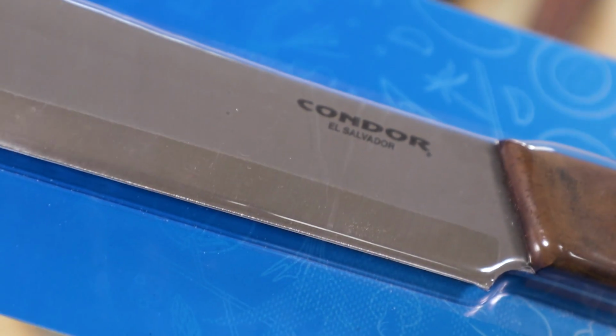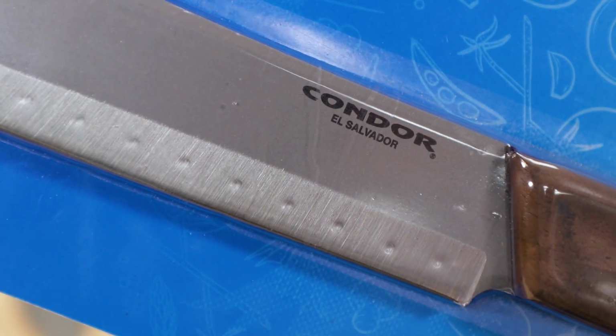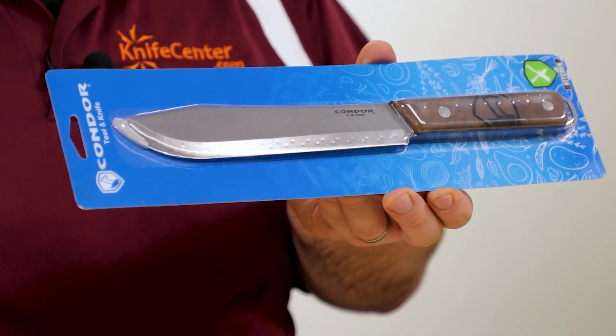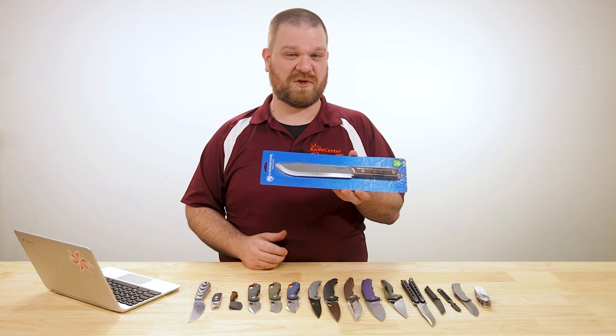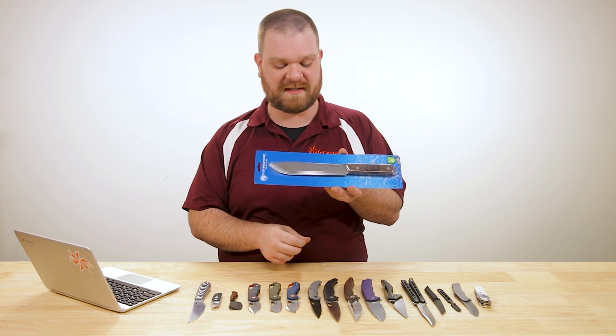Steel is 1075. Of course, it is a 7-inch butcher knife blade, so a very traditional shape. Going to work well in the kitchen, going to work well as a larger hunting knife or any kind of animal processing you might need. You know, it's been said that the 7-inch or thereabouts butcher knife is the knife that conquered the American West. You can certainly do a lot of work with this type of blade.